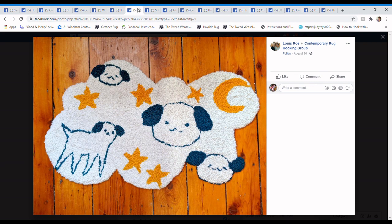This was put up in Contemporary Rug Hooking Group by Louis Rowe, and this is his first rug. So, I mean, come on, this is crazy. This is punch needle.